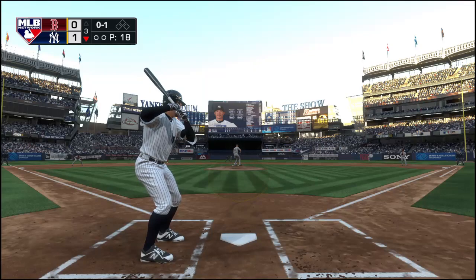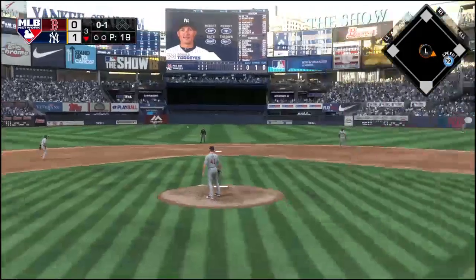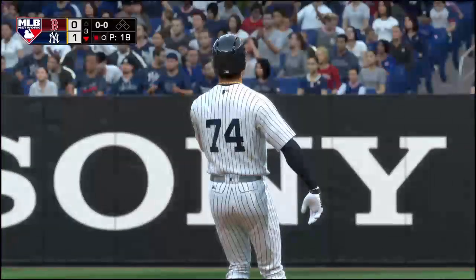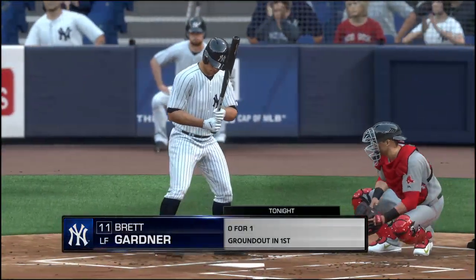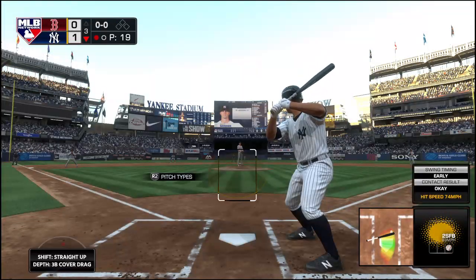Windup and the 0-1. Here's Bogaerts, the young shortstop. Throw on to first, so a good comeback there as he gets the first out of the inning. Here's Brett Gardner now. One run in and one gone so far this inning.